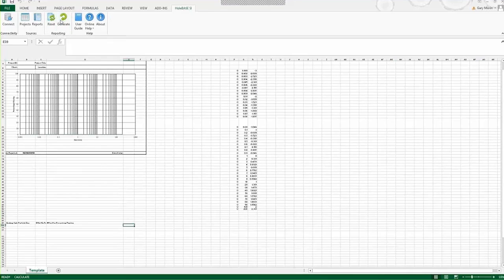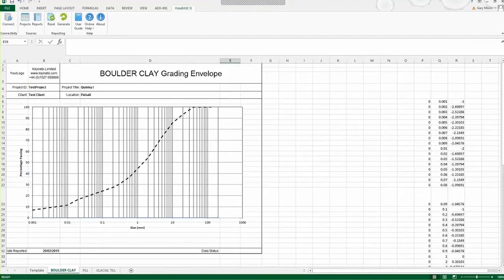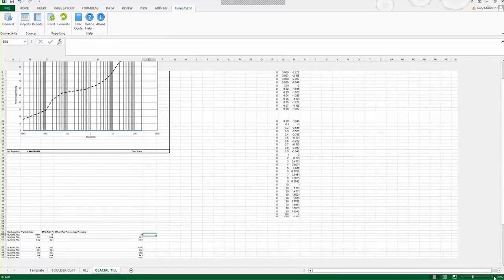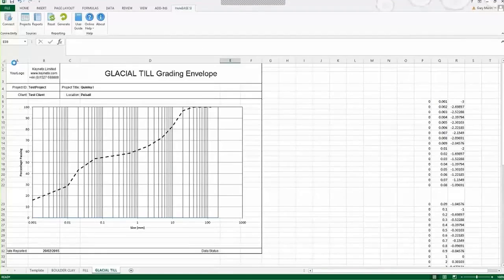As I click the generate button, it's gone through to the HoleBASE database and pulled that information into Excel. This is for boulder clay. We now have our particle size distribution for the whole of our site being shown for boulder clay, and like for glacial till, that was done with a simple click of the button. There's a way of making your data available for use and reuse time and time again.